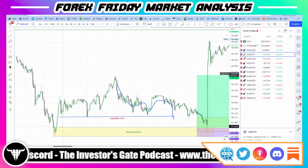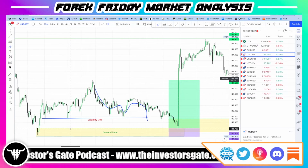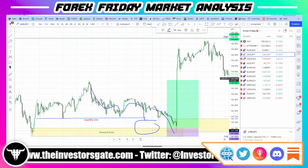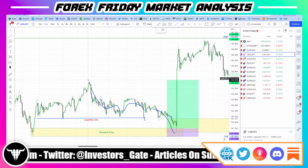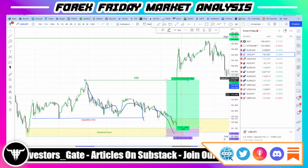And I love when it lines up with an area of demand, because it's just a great confluence. So you have it jump down into this level, basically fill all this imbalance, capture any excess liquidity from this area of demand, and then shoot higher. And so the target for this trade was the higher high. Whoa, that's mean.